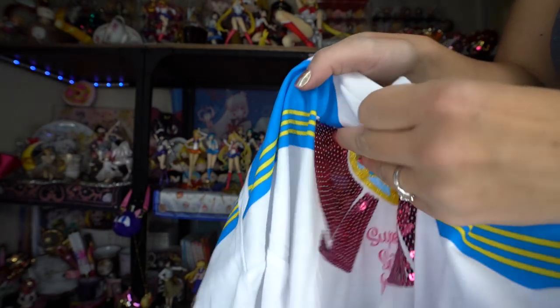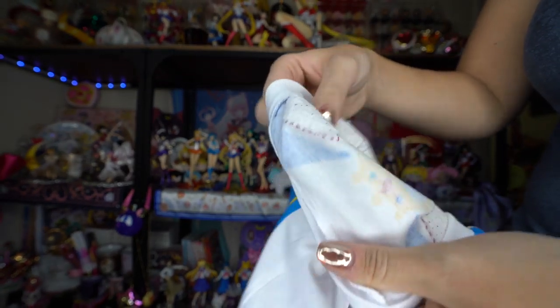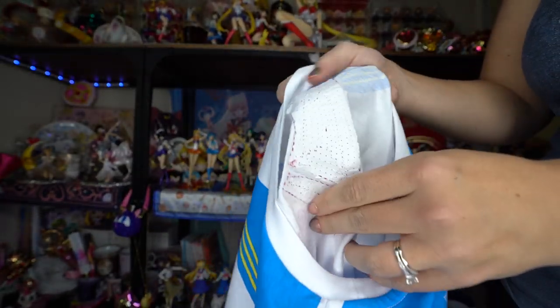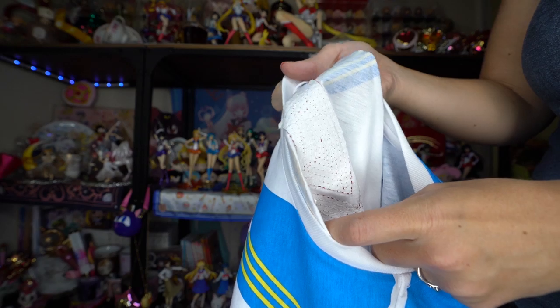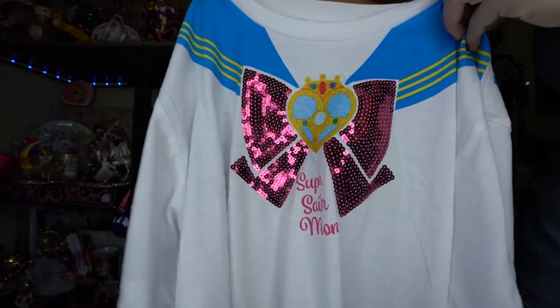It's 3,900 yen. Let me see. I am curious. Okay, so the inside doesn't have any covering for the sequins, just the regular cloth that goes on the back of the sequins. So I have a feeling it will get kind of itchy. I usually don't buy sequin items just because of that itchiness that you find with these kind of t-shirts, but the t-shirt itself is really nice and soft, which is good. I'll have to find out if I can wash it, but you will definitely be seeing me wearing this in future videos.